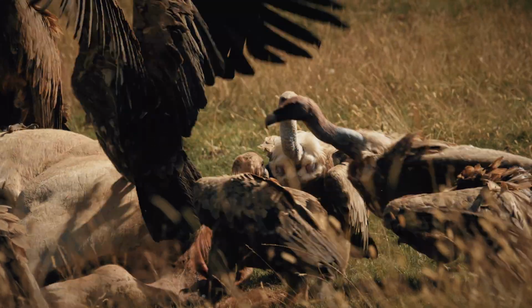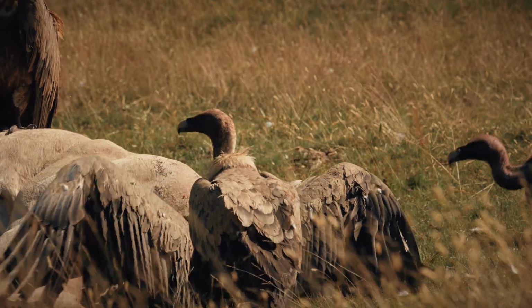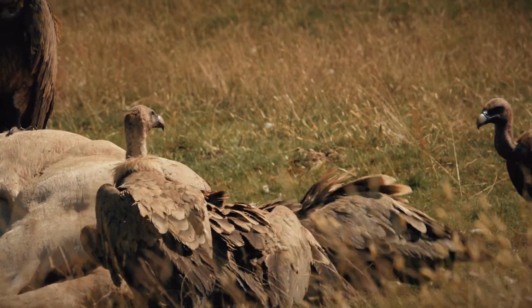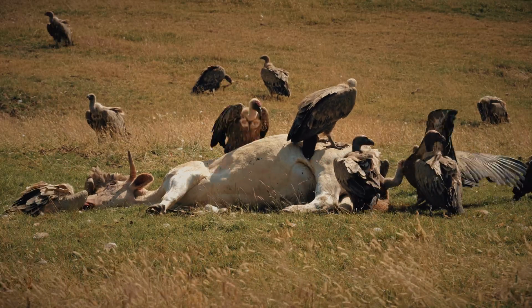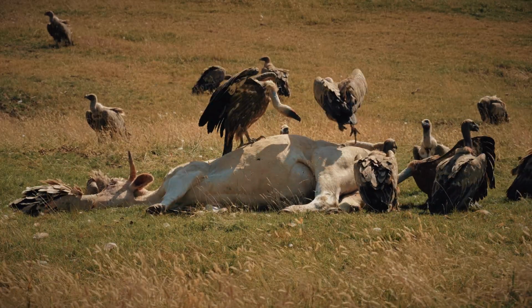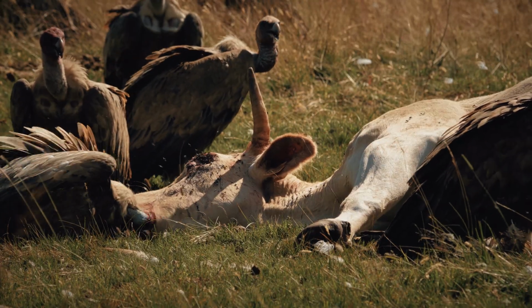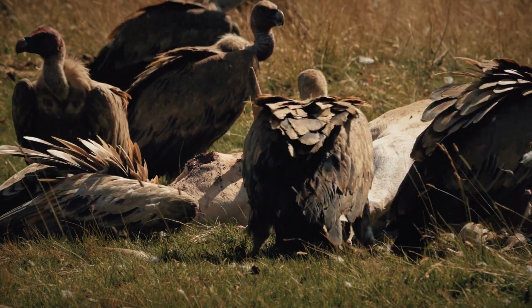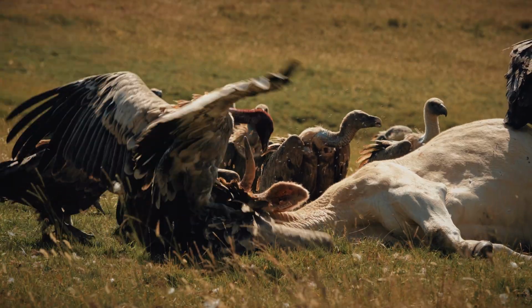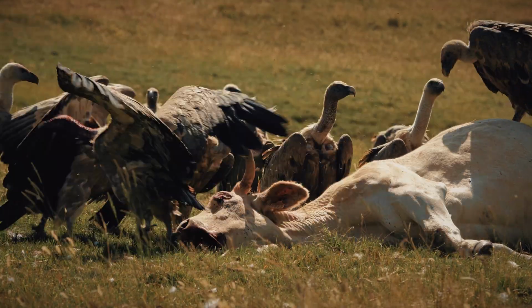The griffon vulture is the most common vulture species in France and is Europe's second largest bird. Griffon vultures have a poor sense of smell, and to locate food, they rely exclusively on excellent eyesight. A soaring vulture is able to spot a 3-foot carcass from a distance of 6 kilometers.